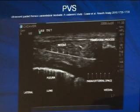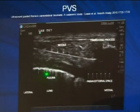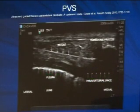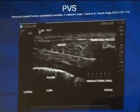And the next picture shows once you inject the local anesthetic in the potential space, you can see the pleura being pushed down with the paravertebral space being expanded.